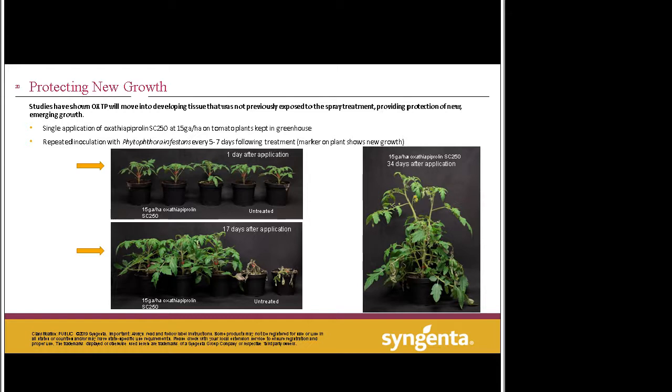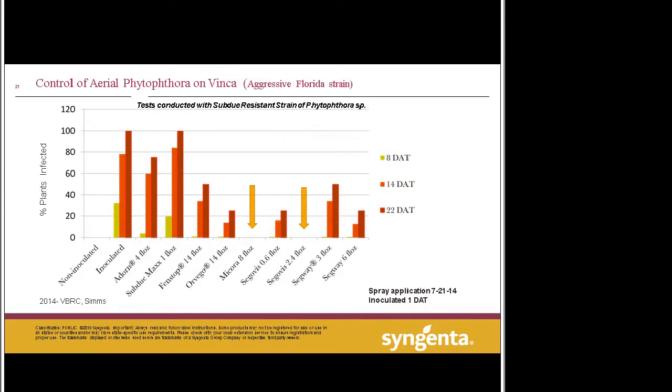Down below, you can see the untreated non-fungicide controls to the right that have died after 17 days. Plants are looking quite good at 17. And over here to the right at 34 days, you can see these plants are really looking quite robust. And so even with one spray application made early, it was able to absorb through the stem and move upward, protecting foliage that wasn't there at the time of the initial application. But getting it to the stem is critical.